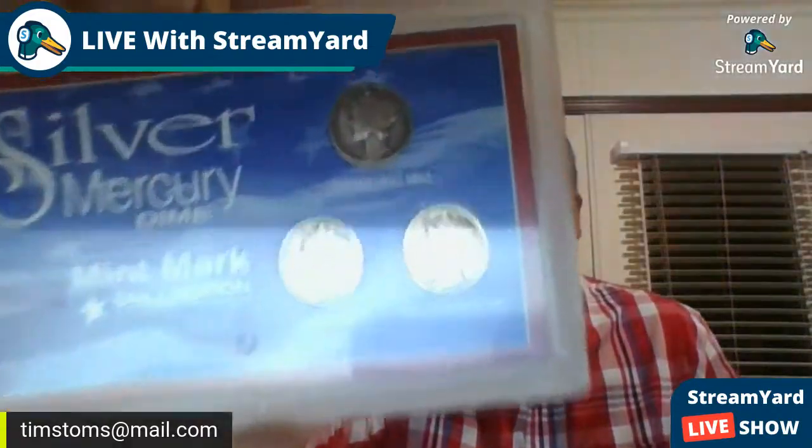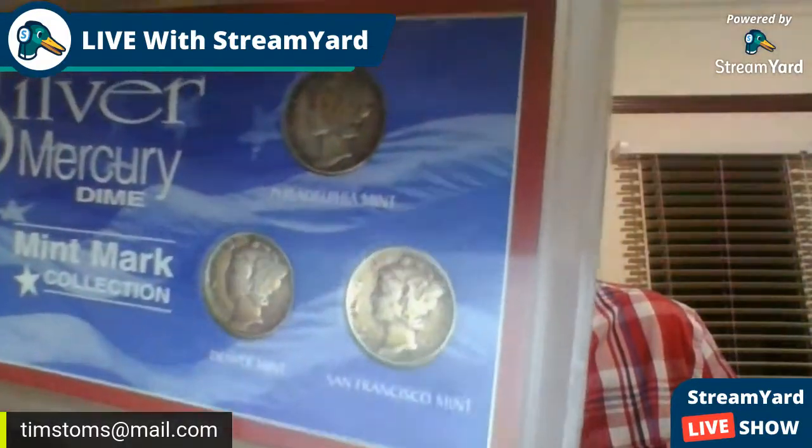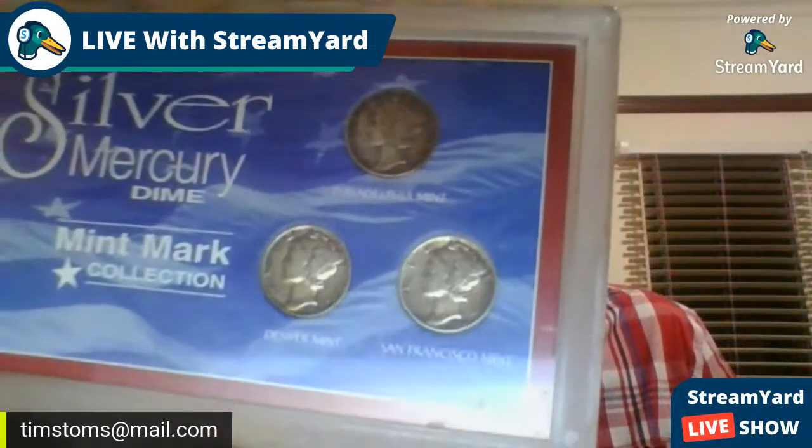But this one here, the Silver Mercury Dime Mint Mark Collection, I won't get rid of. This one here, the Denver Mint, it's rainbow toned. I probably can't show it to you guys right there, but it has all the colors.